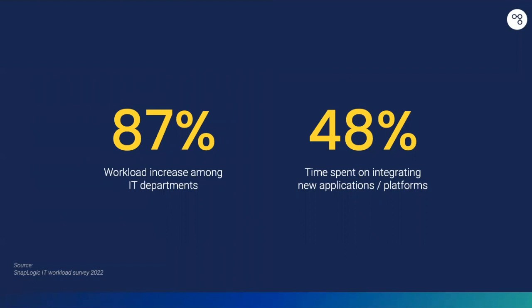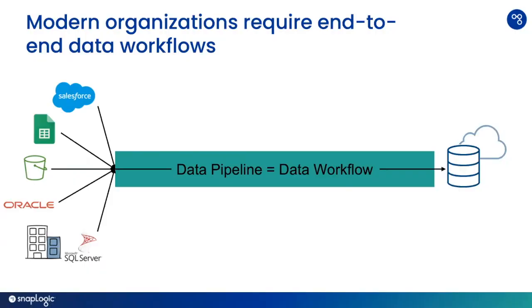And all of this, of course, has grown dramatically over the last few years with the nonstop growth and proliferation of applications. And so what modern organizations require these days is end-to-end data workflows. And from our perspective, a data workflow, in effect, is a data pipeline.